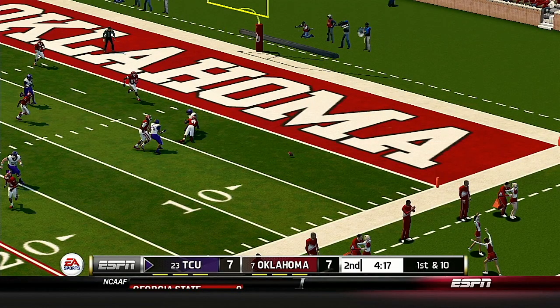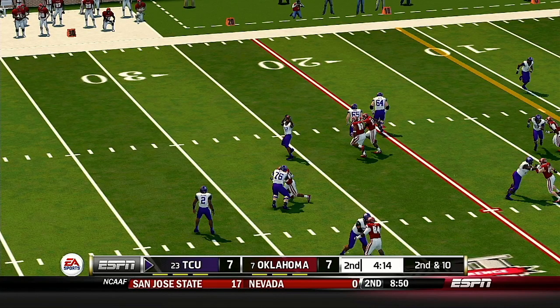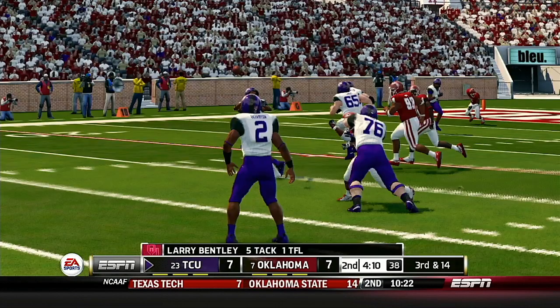Throws quick to the receiver and it falls incomplete. From the 21-yard line, second down. Got a man tackled for a loss. Drop back 4 yards on that one. Well, that's just a sound play by the defense. They dropped him well short of the line of scrimmage.